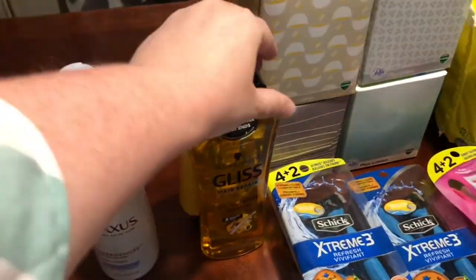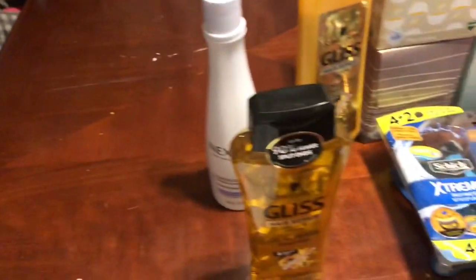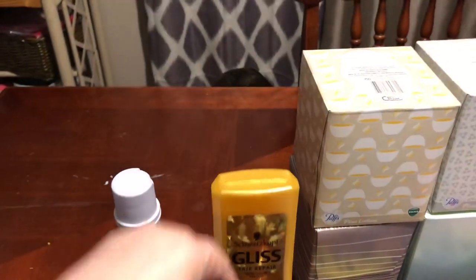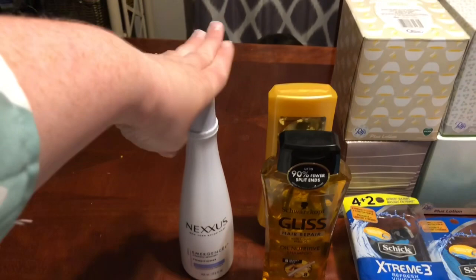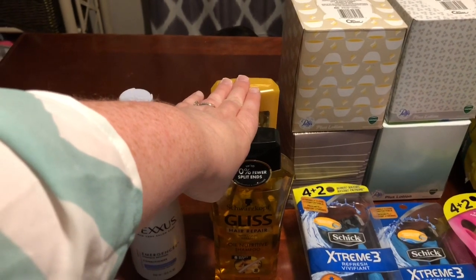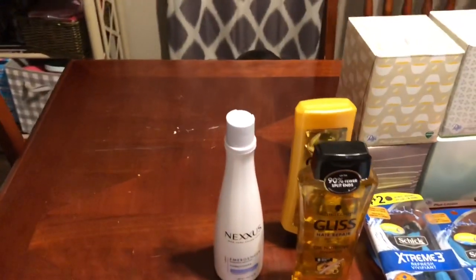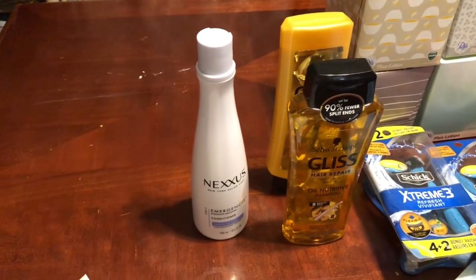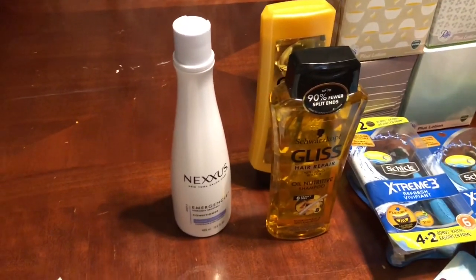So transaction number 1, my out of pocket. Transaction number 1 were these 2 boxes of Puffs tissues, the Gliss hair care. They were 2 for $9. The Nexus was $19.99. Spend $20, get a $10 reward. These were 2 for $9. Buy 2, get a $2 reward. These were just 99 cents a piece, and I had a coupon on those. So I used a $3 off 2 Gliss coupon. That was a manufacturer coupon from a past paper. A $5 off 1 Nexus coupon that was also from a past paper.